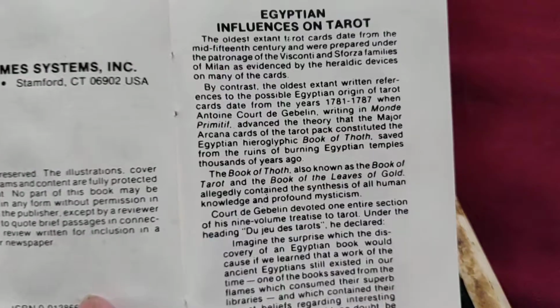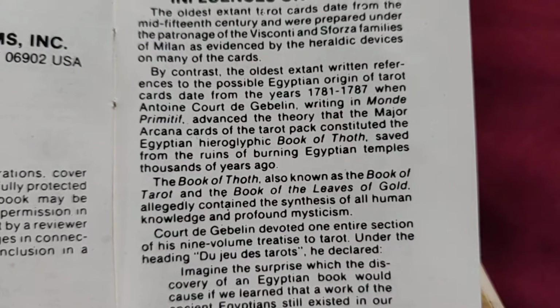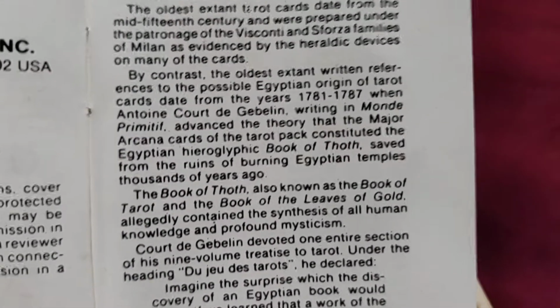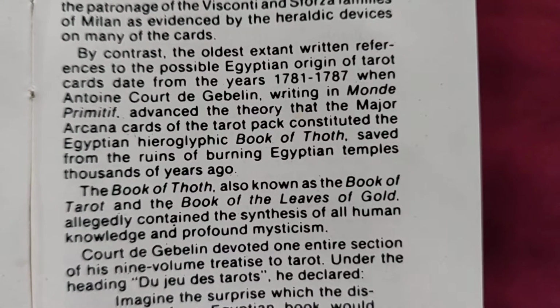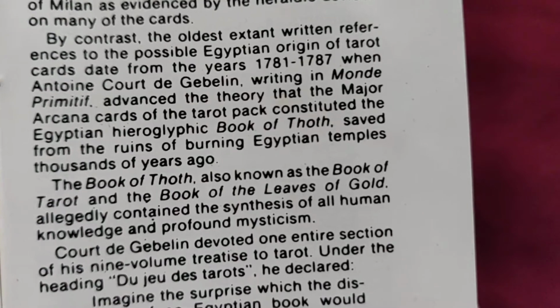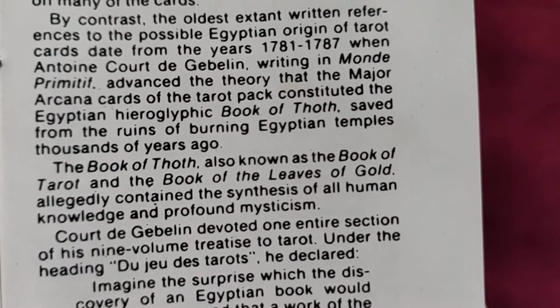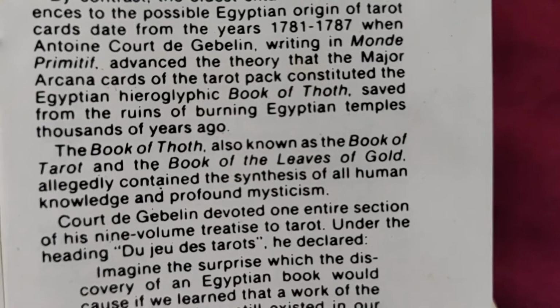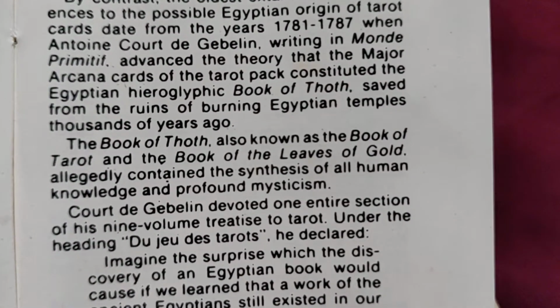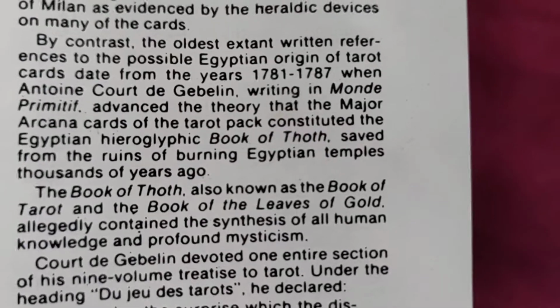And now the thing is that it says here, by contrast, the oldest existent written reference to the possible Egyptian origin of the tarot cards date from years 1781, 1787, when Antoine Court de Gebelin, writing in Monde Primitif, or Primitive World, advanced the theory that the major arcana cards of the tarot pack constituted the Egyptian hieroglyphic book of thoth, saved from the ruins of burning Egyptian temples thousands of years ago.